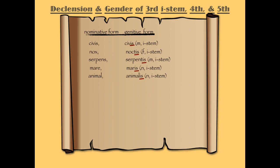But you'll notice that after the gender is given, it also says I-stem. So that indicates that these are third I-stem nouns, and when you use endings for them, you must choose endings that are from the columns on the noun ending chart, which are marked as I-stem.